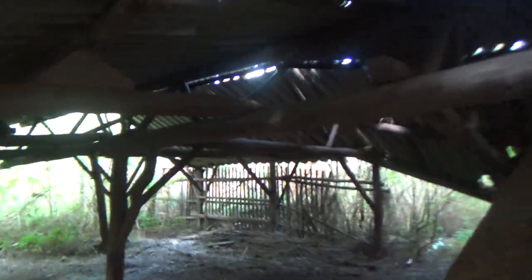Alright, the first part of the stone factory. We have a little shed, I think. I'm not sure.